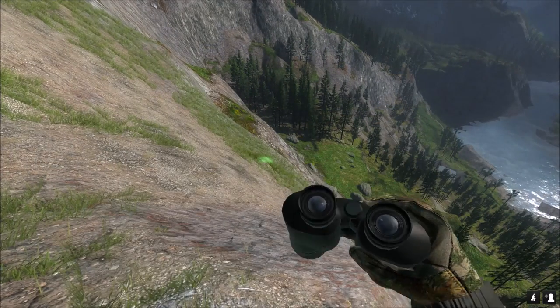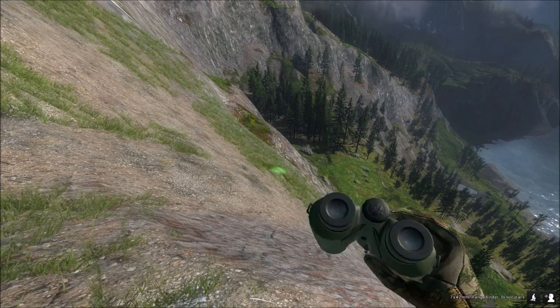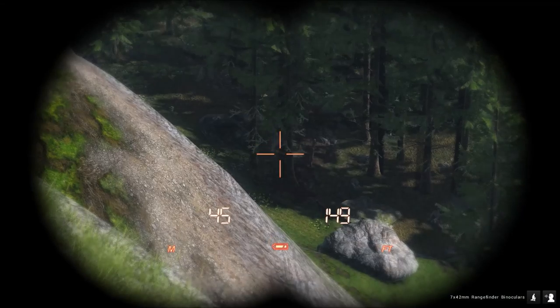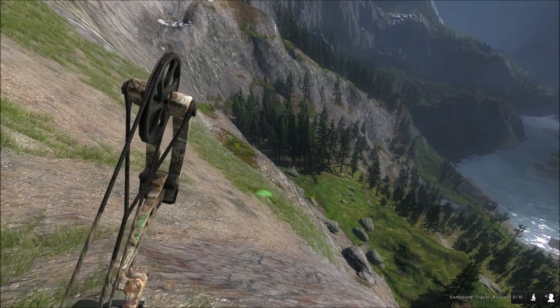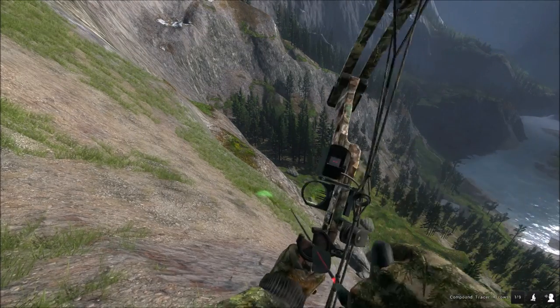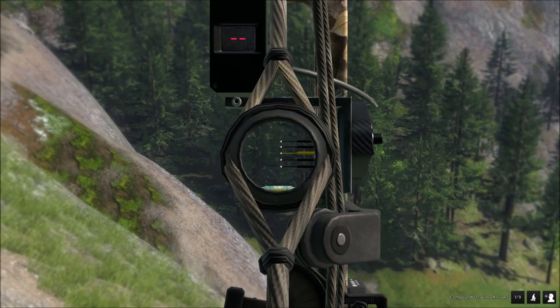Wow. This is what we're after. Oh, we have a perfect wind too, guys. Let's see here. He's right at 141 meters. We're going with the Parker. I haven't shot this far in quite a while. So let's see if we can see. There he is right there.